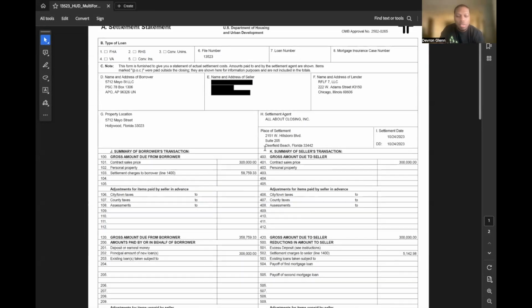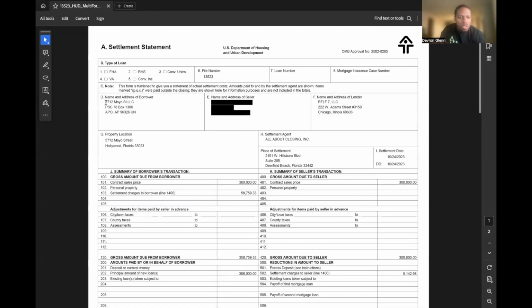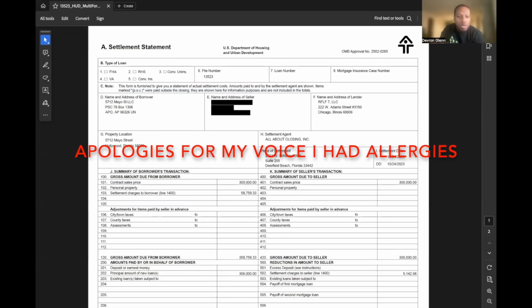All right, so here's the HUD. Let's just start in the corner here. You can see the address, 5712 Mayo Street, LLC. So that's the buyer, that's me, that's my LLC. You can see the property location, 5712 Mayo Street, Hollywood, Florida, 33023.